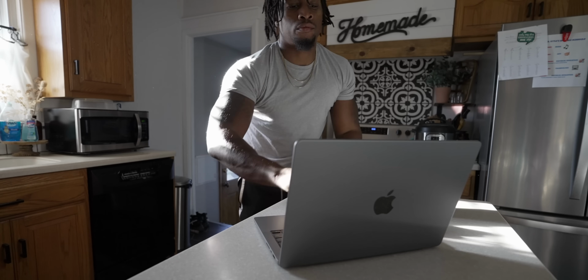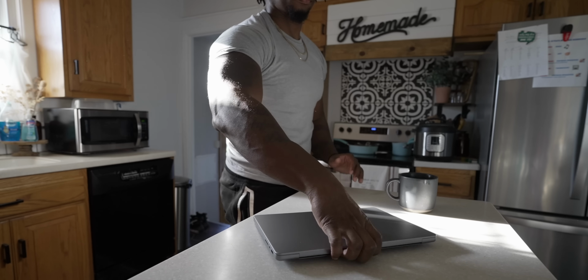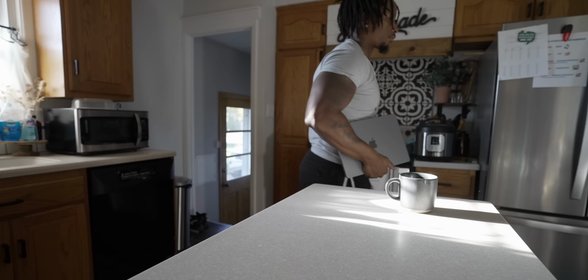If you are in the market, if you have not made a purchase at all, don't think that the M1 MacBook Pro is a bad machine, especially if you get the one that's $1299. I think it's a great freaking value. But I'm gonna tell you all the things that have made this purchase worthwhile to me coming from an M1 MacBook Pro. Number one is the display.